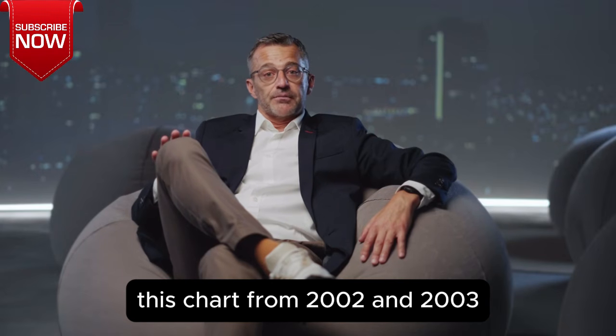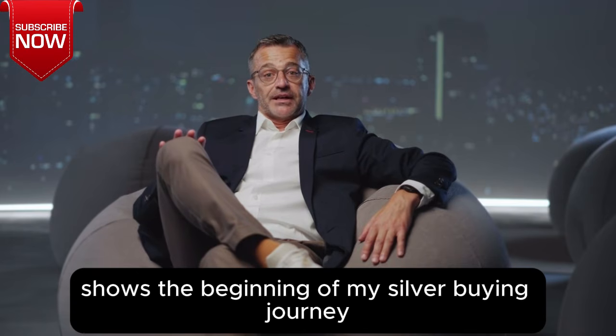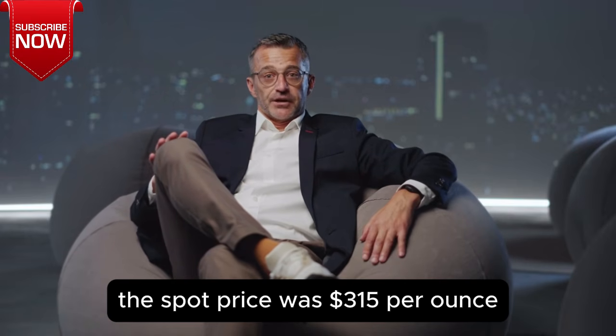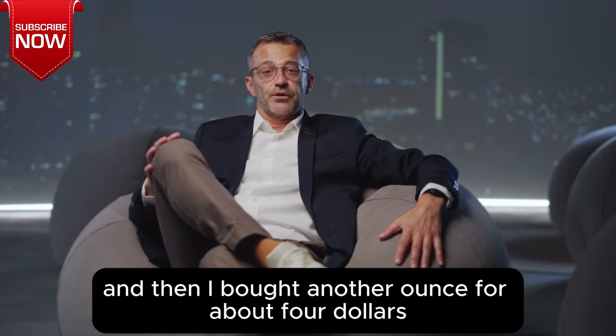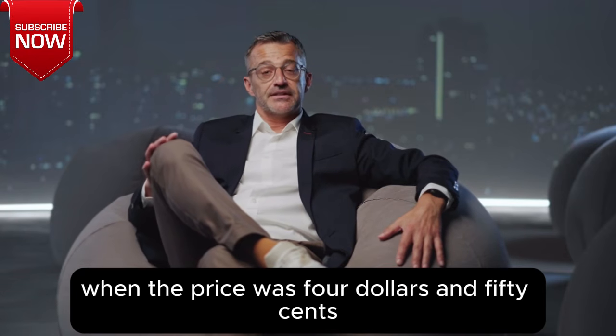This chart from 2002 and 2003 shows the beginning of my silver buying journey. In October, I began purchasing gold. When I made my initial buy, the spot price was $315 per ounce. In April, I bought an ounce of silver for around $4.38, and then I bought another ounce for about $4.50. The coin stores were deserted when the price was $4.50.